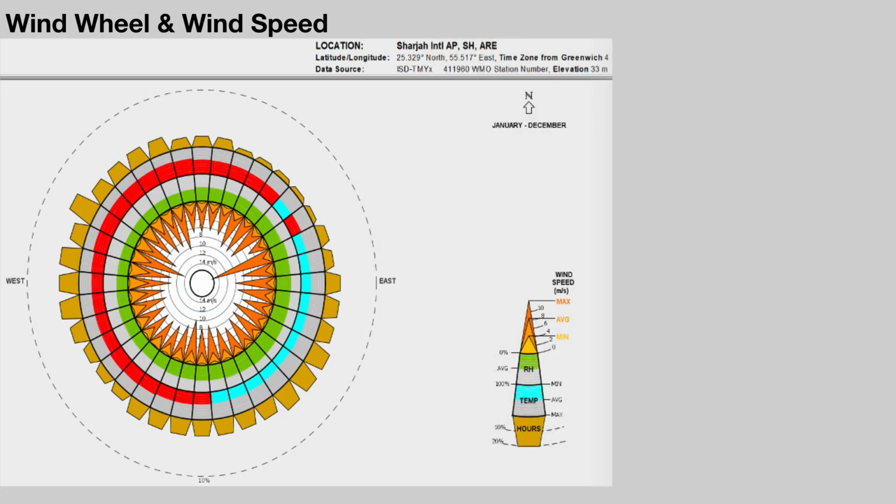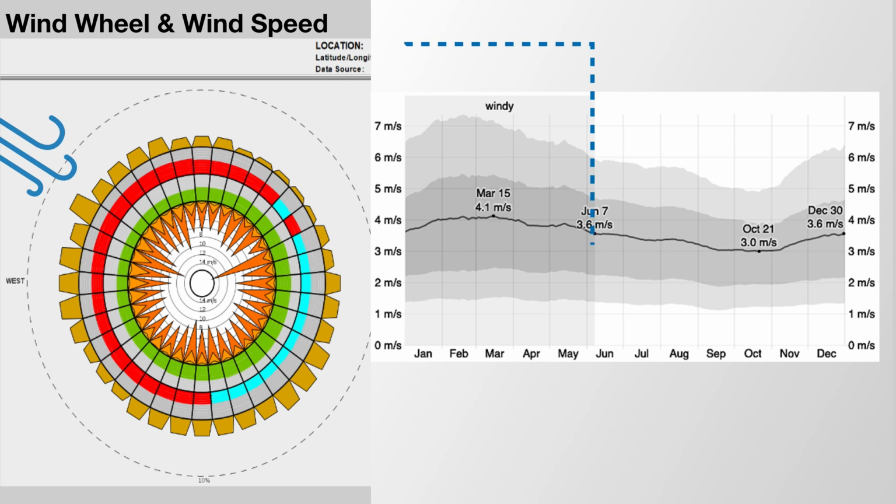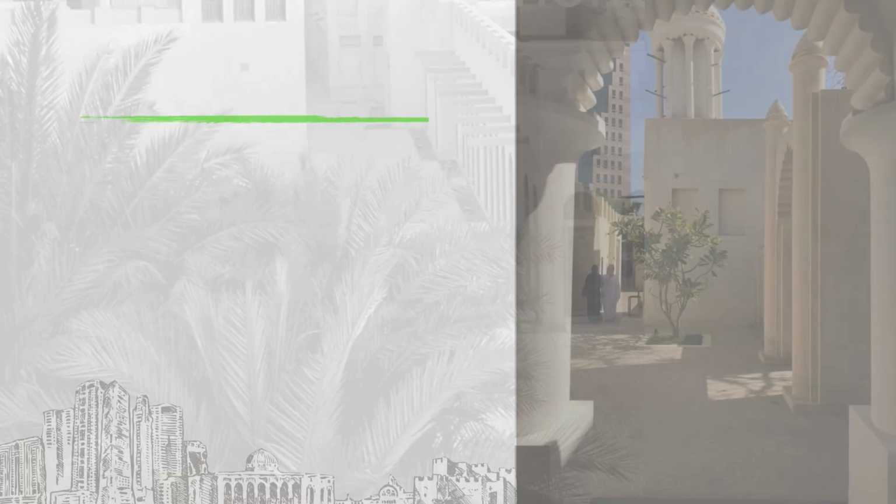degrees. The prevailing wind blows from the west with an average speed of about 3 meters per second, while March represents the highest speed at 4 meters per second. Let us describe the existing building layout.